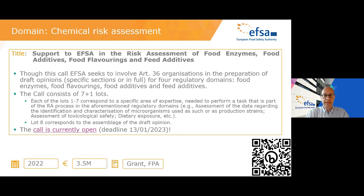So we have lots, for instance, that focus on the characterization of microorganisms that might be used as additives or as means to produce the additives. We have a lot which is dedicated to the assessment of toxicological safety of the substance in question. We have another lot for dietary exposure and so on. The 8th lot corresponds to the assembly of the draft opinion. This is, as I said, a call which is rather big. It has an envelope of 3.5 million euros. It is open for participation to Article 36 organizations and will be implemented through a framework partnership agreement.